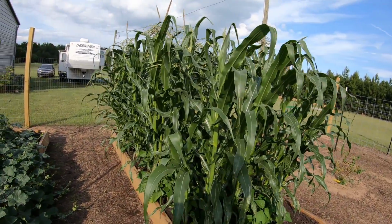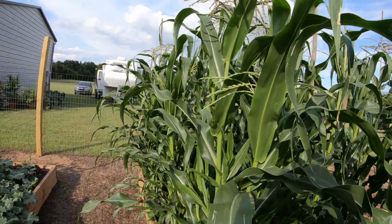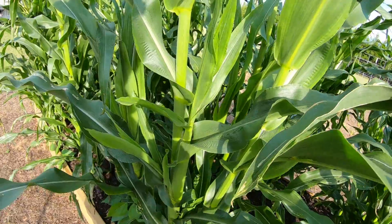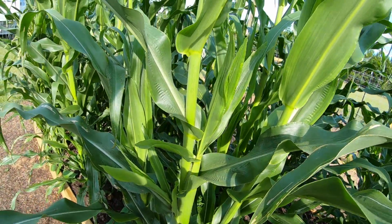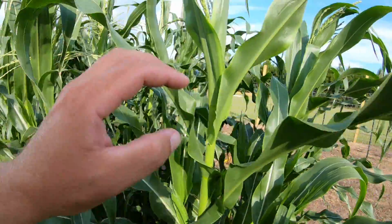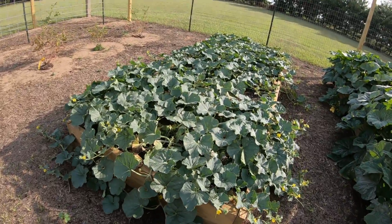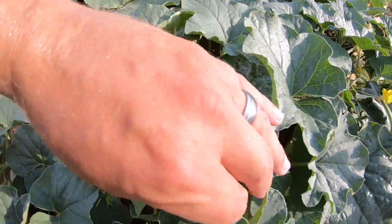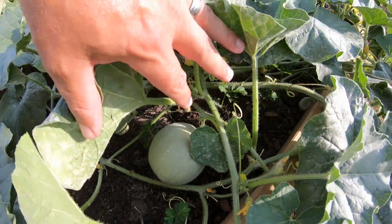Corn over here is doing excellent. I mean, it's doing really good. It's not growing tall, but I'm seeing 3 ears of corn. Some stalks have 4 ears of corn. It's crazy on these little short stalks, so we'll see how that fills out. I love showing off these cantaloupes. They're just getting bigger and bigger by the day. Look at there.